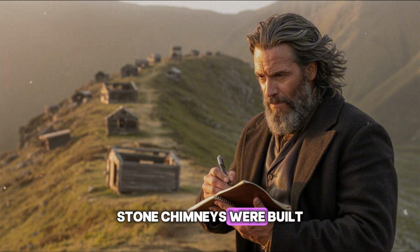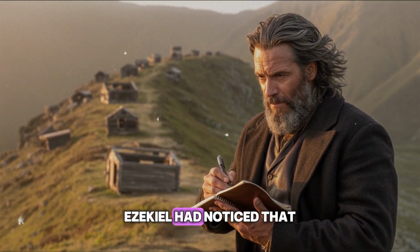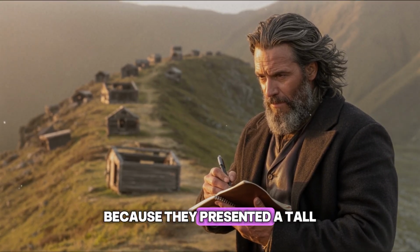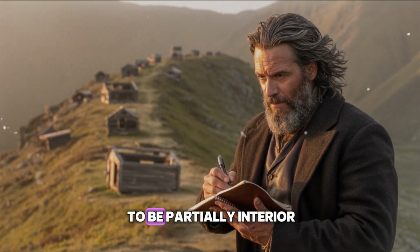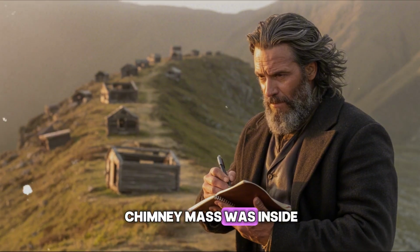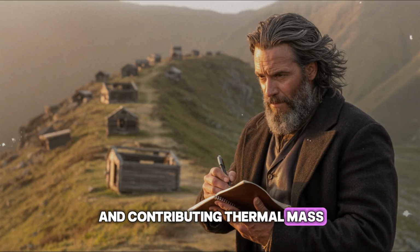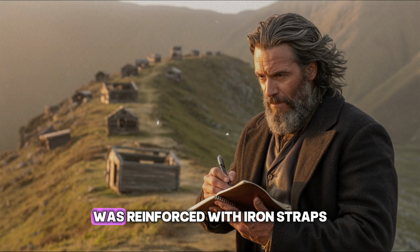Standard stone chimneys were built on the exterior of cabins, attached to one wall. Ezekiel had noticed that external chimneys often failed during high winds because they presented a tall, narrow target for wind forces. He rebuilt his chimney to be partially interior, with only the upper section extending above the roofline. The bulk of the chimney mass was inside the cabin, protected by the walls and contributing thermal mass that improved heating efficiency. The exposed section above the roof was reinforced with iron straps he had purchased during a trip to the settlement at Jonesboro.